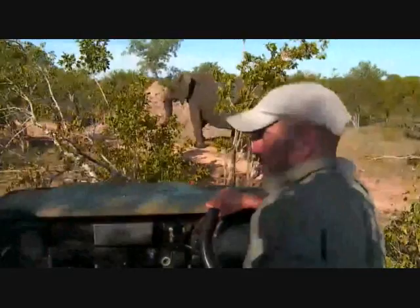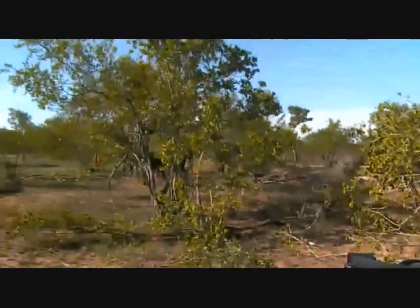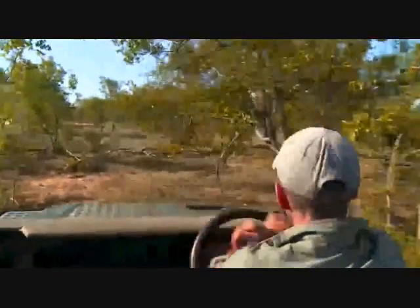Elephants everywhere, everybody. Wonderful stuff. These guys are heading to the northern side of our reserve, and I'll just try and keep up with them. And there's some lovely little ones in there.